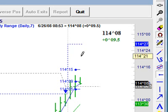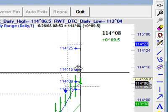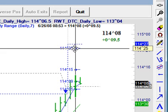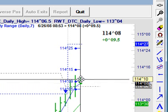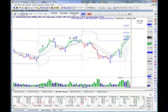I put my bracket order in with limits so that I would move most of my trades off at this level and then move off the rest at this level. And then I had my stop that I will trail behind. Right now I opened it up at 05, and you'll notice that I'll move it up as we go on through the trade. So let's roll forward just a little bit further.